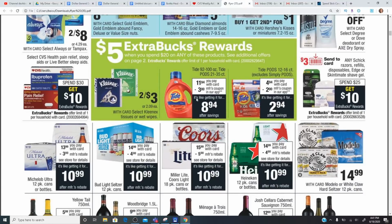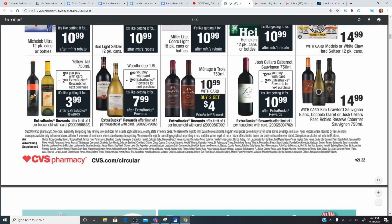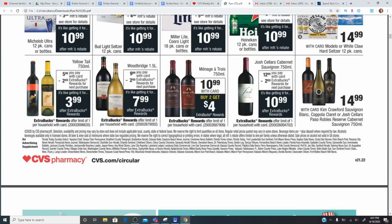This will be a good deal though. Tide Pods and Tide laundry. Hopefully we'll get some more $3 off $15 laundry care coupons. That would be awesome. Yellowtail is just $5.99. You're going to get a $2 extra buck as well when you buy one. It is a limit of one. So if you buy multiple, they'll still be the same price point, but you're not going to get the extra buck back multiple times. Typically, when we have this deal, we have an Ibotta rebate, but I already checked and we don't. So your final cost would be $3.99.